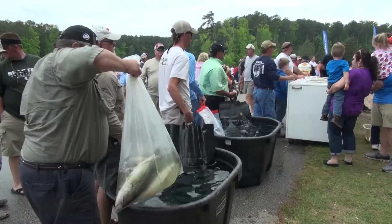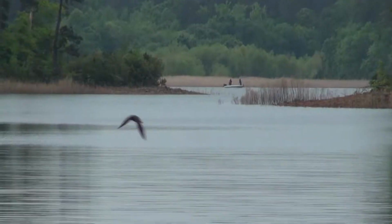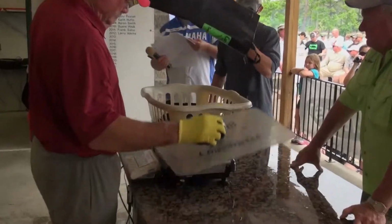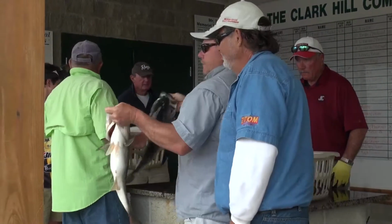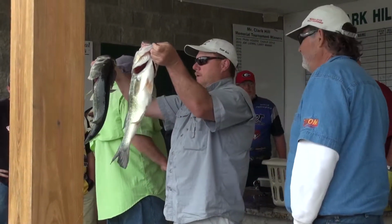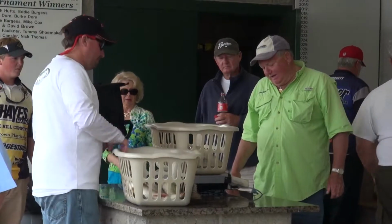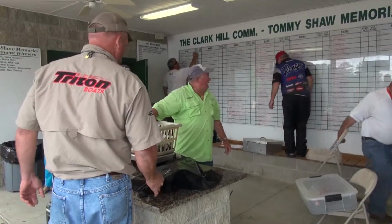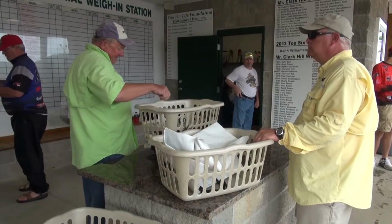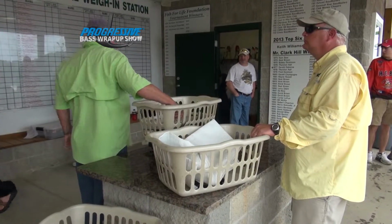The weigh-in weights were impressive this year, adding proof that fishing conditions are getting better and better here on Clarks Hill. Winning weights of 12 to 15 pounds were common the past few years, but look at this year's weigh-in and you'll see proof is in the performance. 9.74, big fish 4.72, 13.78, 5 alive, 13.62.